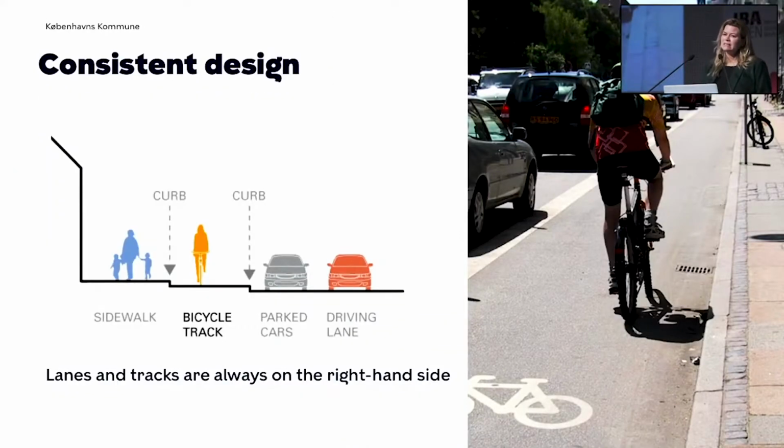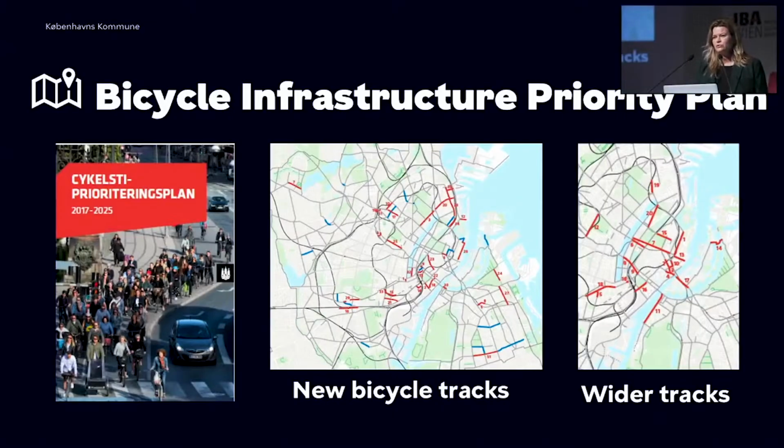And what we found is that the Copenhagen design, which has this consistency of a sidewalk, a bicycle lane, a parked car, and then the car lane, with a little curb difference, is actually what we think is the success behind this. Because we can see in the streets that when we put in this bicycle lane with the raised curb, there are 20% more people cycling in this road. And it's particularly children and elderly people that feel more safe and use the streets. So prioritizing the safety is in some way the backbone to this.